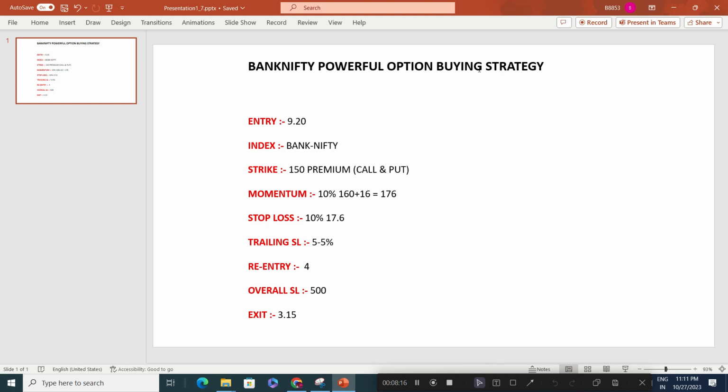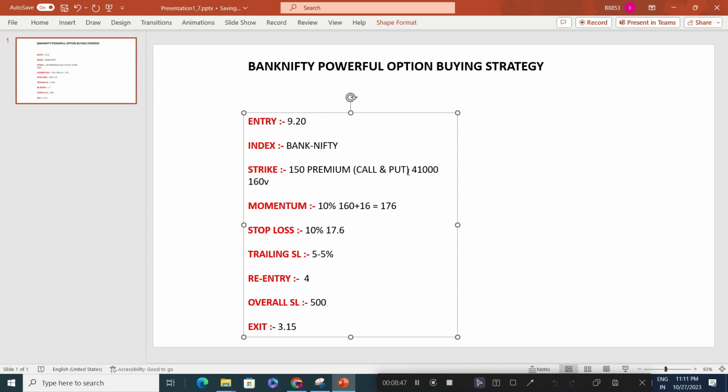So what is this strategy? At 9:20 in the morning, we look for a strike whose premium is 150 rupees. For example, we look for a call strike and a put strike. Say we got a Banknifty strike 41,000 whose premium is 160. We have to select a strike whose premium is near 150. So if we got strike 41,000 with a premium of 160, and 41,100 CE's price is, assume, 135. Here we see that 160 is nearer to 150.